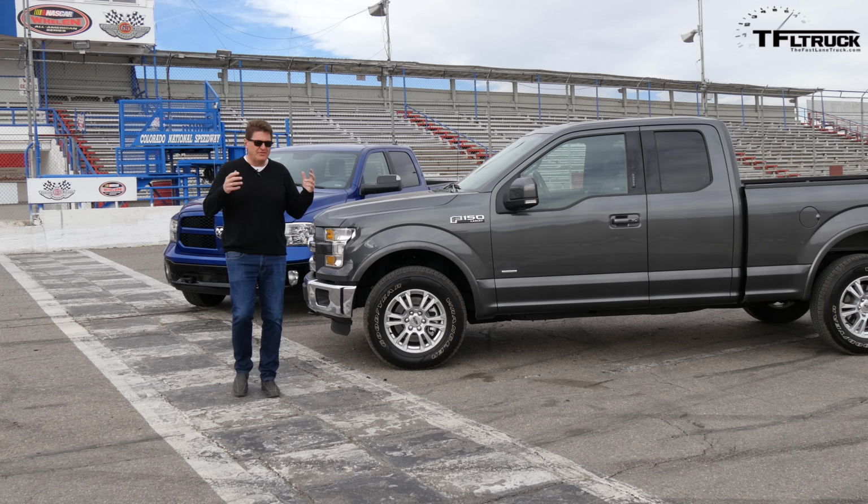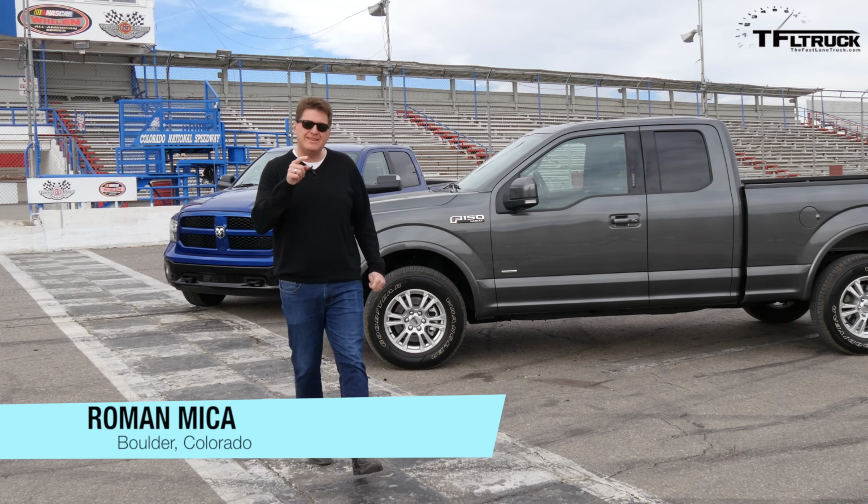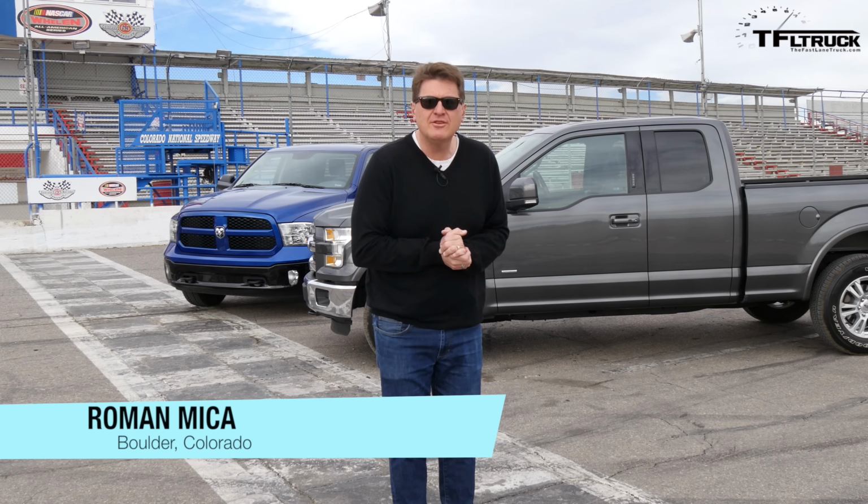And yes, it's taken us forever to get our greedy mitts on these trucks, so we're going to put them through a full battery of tests. And today, we're going to start out with the most fun one. We're going to see which one is faster from 0 to 60, and that is coming up right now on the Fast Lane Truck.